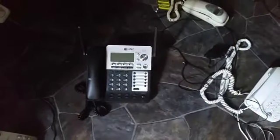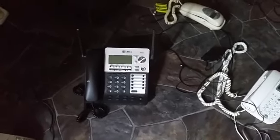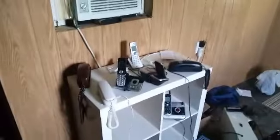This is the ATT SB67118 corporate phone with general mailbox answering system with speakerphone with caller ID anyway, as we see it. Hang on, I'll be right back with you all. The Motorola L705CM base unit with speakerphone with digital answering system, of course, with caller ID as well.